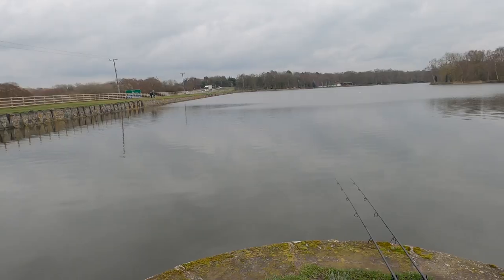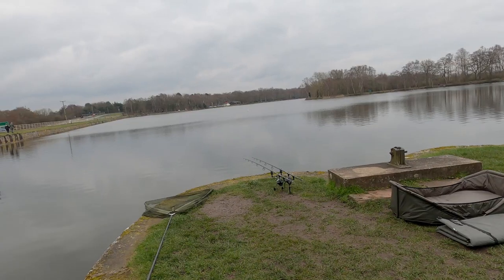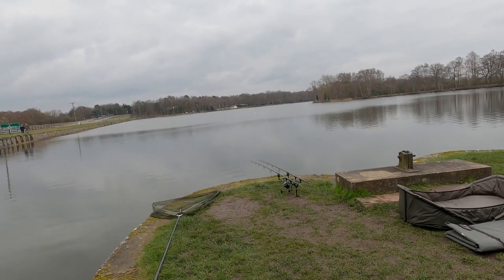Well, different day, same lake, different peg, same result. No fish as yet, but it is only quarter past 8 a.m. obviously.